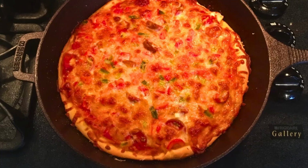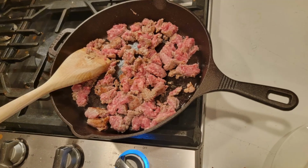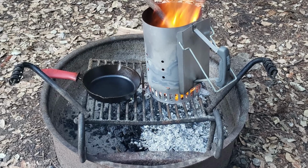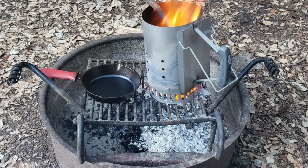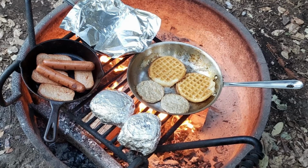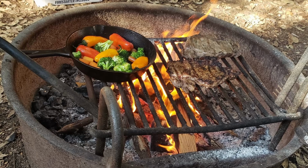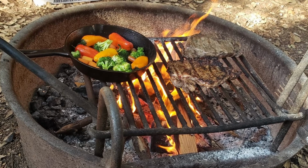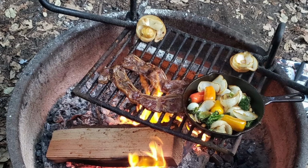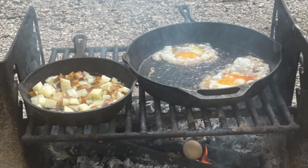Why cast iron cookware is essential. Cast iron cookware is revered for its ability to retain heat and provide even cooking results. From searing meats to baking cornbread, a high-quality cast iron skillet is a versatile tool that delivers exceptional results. The Mercer Culinary 8-inch skillet takes this tradition and elevates it with thoughtful features, making it a reliable option for your culinary needs.